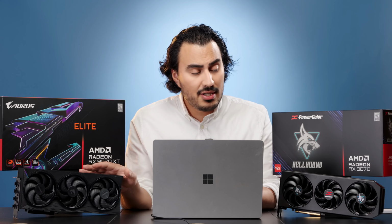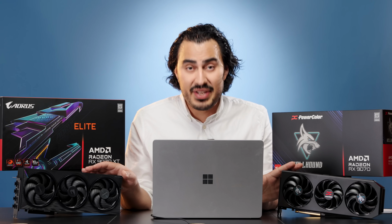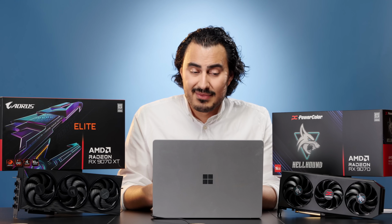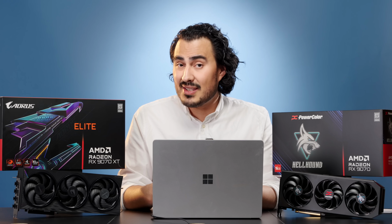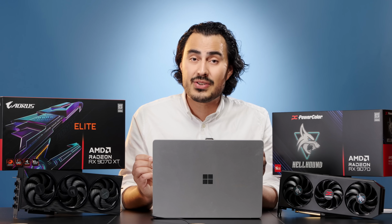You can get this GPU, you can get this GPU, but you can also get a really, really awesome build. And something like this isn't going to break the bank, and you're going to get some awesome performance out of it. So that's something to really look forward to on March 6th.